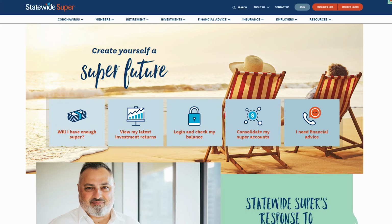account. To help review your super account, you can also jump onto Statewide Super's website. It has a vast range of tools and resources and some useful fact sheets which detail a lot of information that we've covered through our session so far. You're also able to jump onto the website and review your own personal super account, see how your balance is tracking, transactions, and have a look at how your funds are performing.